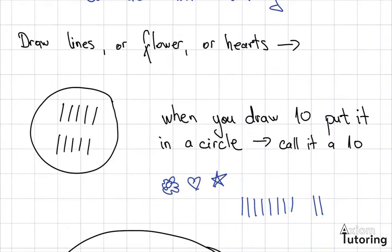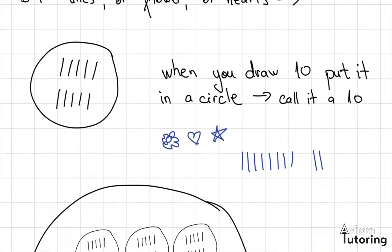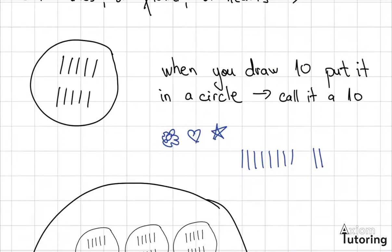We have 10. Another thing we can do with lines or flowers or hearts, whatever the kid wants, is we can draw 5 lines, 1, 2, 3, 4, 5. And then we can cross out 3. How many are left? And the kid can simply count 1, 2. This also leads beautifully into understanding the decimal system.